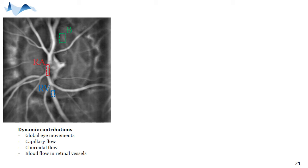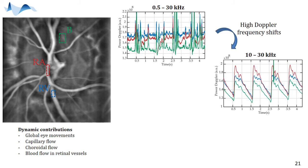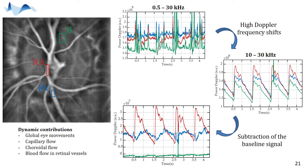So we're looking at three regions of interest here: retinal artery in red, retinal vein in blue, and the background in green. And what we see, if we take all of the Doppler frequency shift, that means a very low frequency threshold for the power Doppler, then we have something that is completely dominated by eye movement, because eye movements induce Doppler frequency shift at relatively low frequencies. So now let's take only the highest Doppler frequency shift, and what we see is something that has the pulse waveform. It's related to pulsatility, but unfortunately it's the same in all regions of interest. And if we subtract the baseline signal, which is just a spatial average over the image, then we're able to reveal something that is specific to the feature that we're probing. In the artery we see the pulse waveform, systole, diastole. In the vein we see something cycloidal, and in the background we see something flatter.